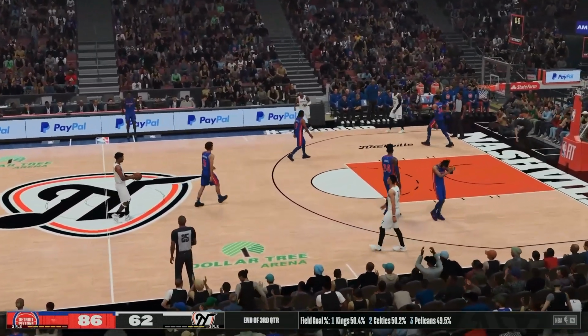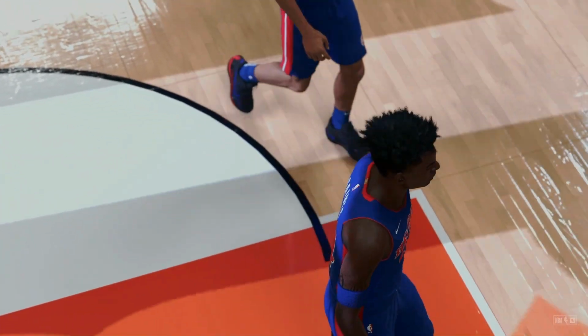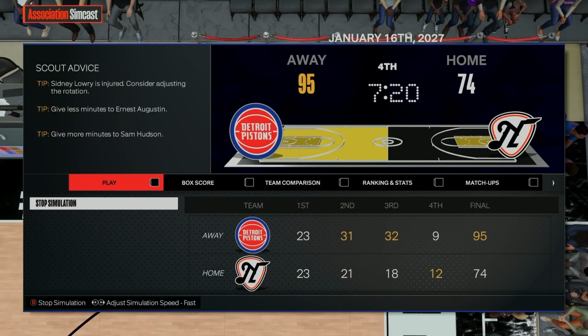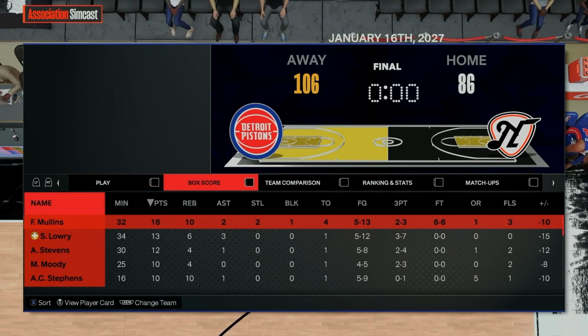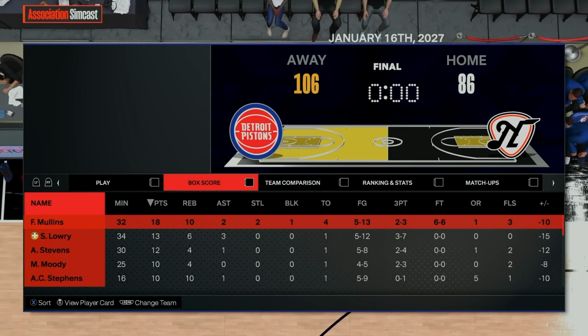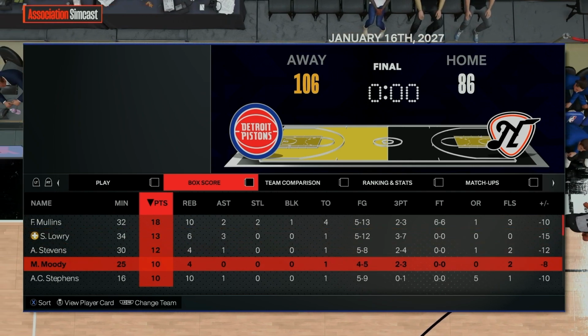I don't even think we can score 24 points in a quarter. And so I'm just going to be asking for a mercy rule killing here in the fourth. And we'd end up losing this game by 20, 106 to 86. Mullins ends up leading the scoring here, 5 of 13 from the field. Got himself a double-double, as did AC Stevens.